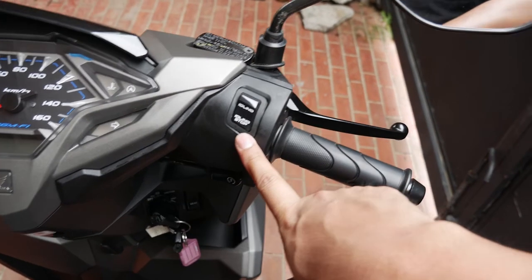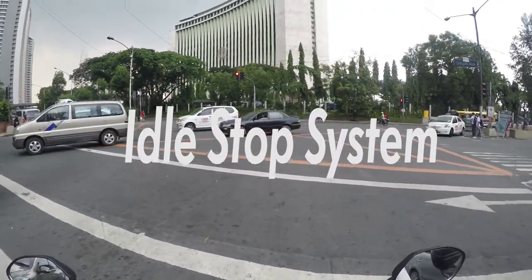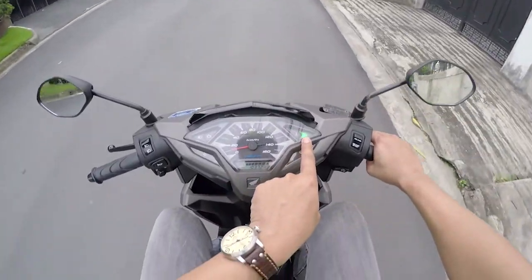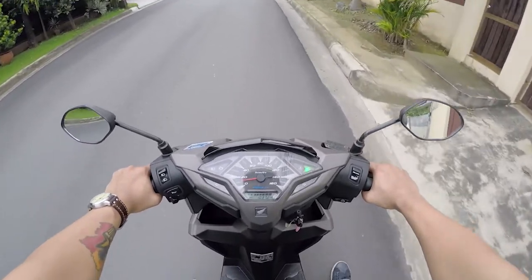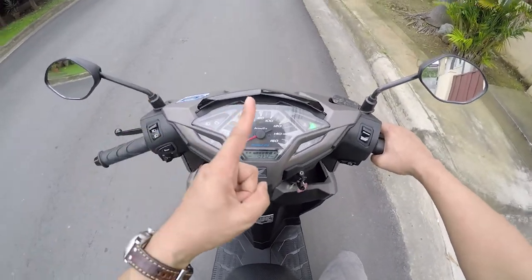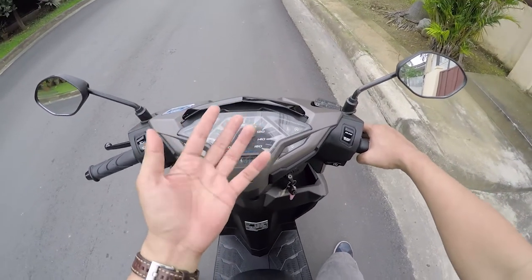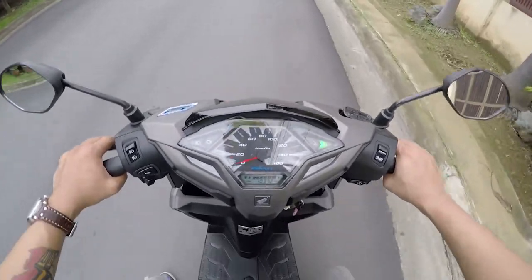The value of ISS or idle stop system, I really love this feature of the Click. Basically, namamatay yung makina pag nakahinto ka na matagal, like at stoplights or bad traffic. If that thing is on, idle stop is engaged. So all you need to do is stop. 1, 2, 3, 4. About under 5 seconds, it's gonna stop. To turn it back on, just twist the throttle and go.